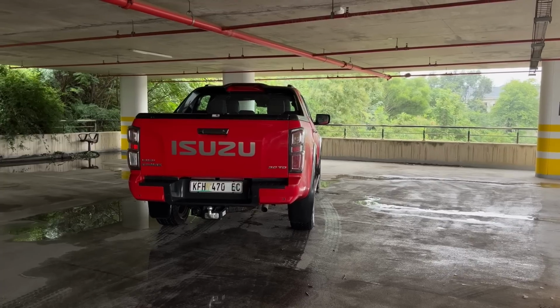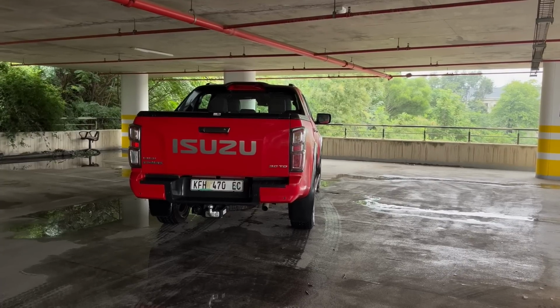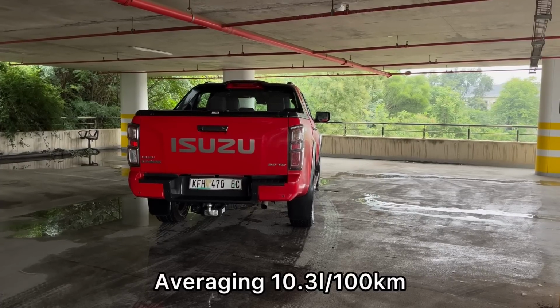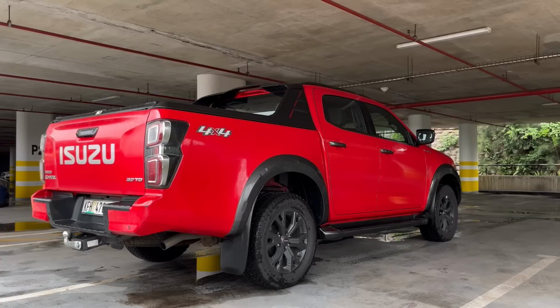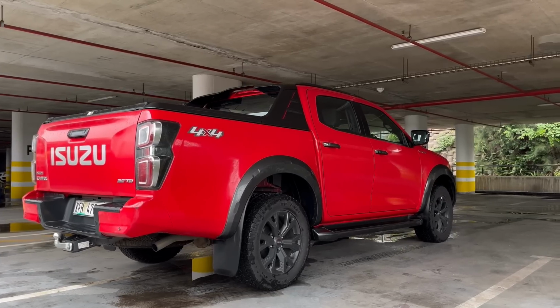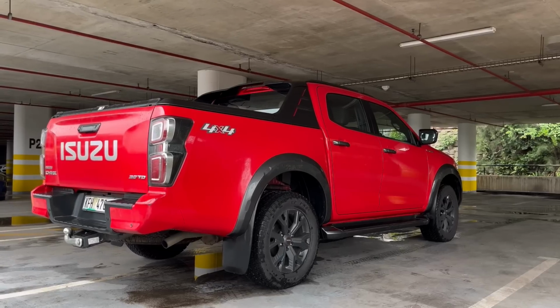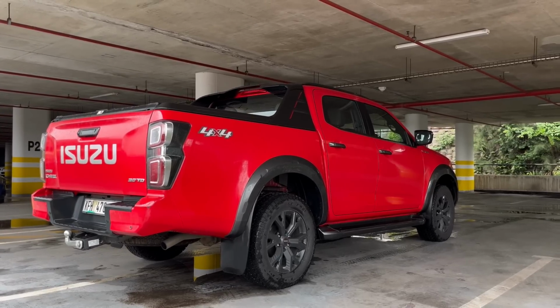So I'll put all the details regarding the fuel consumption on the screen. But I don't think I've been getting anything less than 10 liters, guys. I have a heavy foot. So I'll put that on the screen for you. But for me, the drive is very pleasant. And I'm quite impressed. I'm very happy with it.